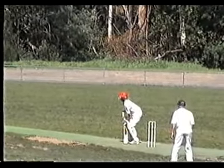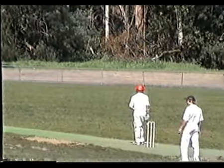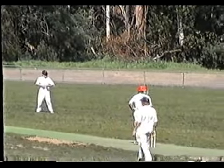Crawford. Wide. Score goes to none for four. Mitchell 0, Gilmore 3.